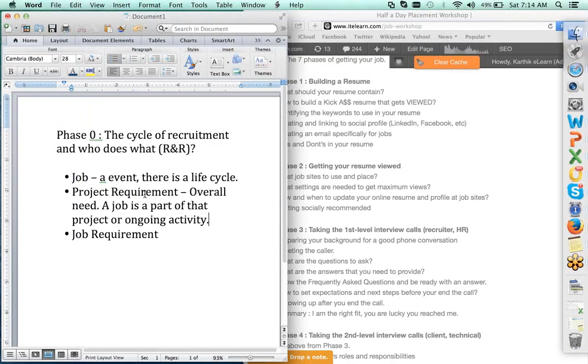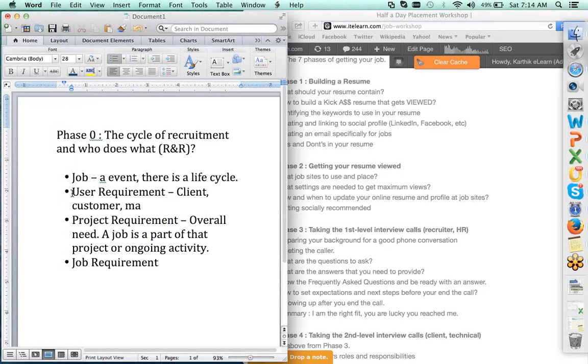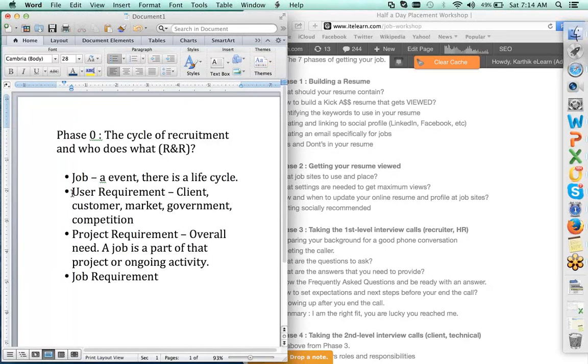So for us, it is typically all projects. Even if it is a product development or a services company, you are assigned to one or more projects together, right? But before you get into a project requirement, there is an overall user requirement. All right. Basically, the client, the customer, the market, the government, or the competition is driving a requirement. They're saying, hey, this is what we need to do. We need to get a Facebook integration to our website, or we need to create a new e-commerce cart because our customers need it. Then a project is made out of it, or projects are made out of it, and that gets into the job requirement.